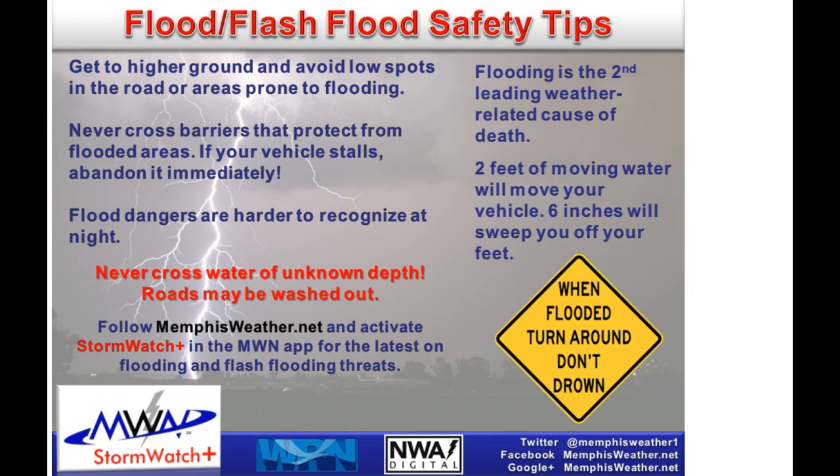Avoid those low spots in the road or areas that are prone to flooding. You now have a heads up that this could be occurring. Think ahead to where those are. If there are barriers across those areas, do not go around those barriers. There's a reason they're there.